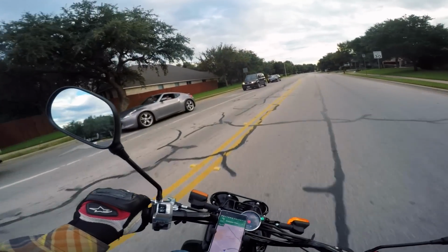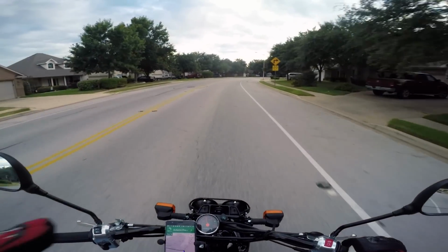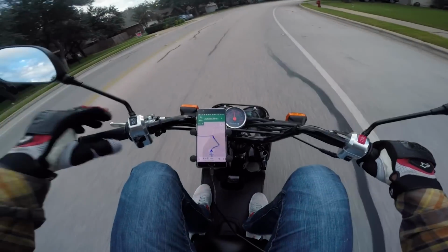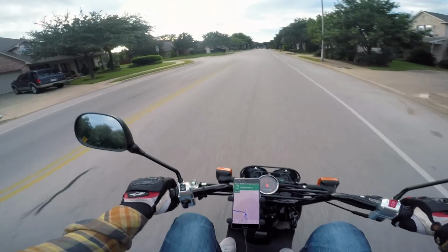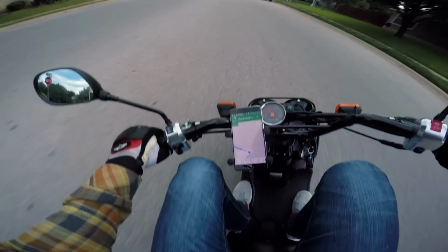I'm using hand signals as well. I want to make sure that they see me. See, these are the interesting things that I come across riding this. More so than on a motorcycle, I want to make sure that everybody knows where I am. So yeah, this is interesting. Like the bicycle routing on Google Maps, sending me through neighborhoods as much as possible.